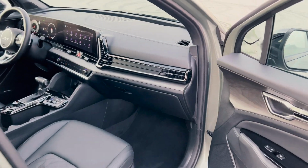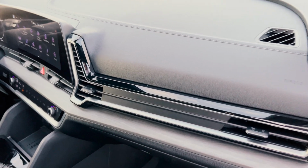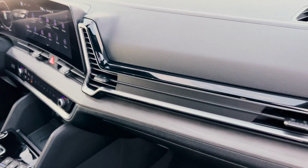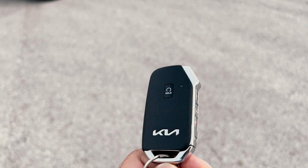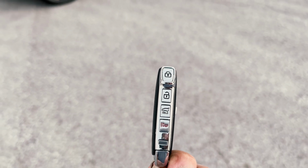On the passenger side on the dash, you get this nice design, which is also surrounded by gloss black. And in the storage compartment, again, just decent room. As for the key fob, it's pretty much a replica of a Mazda key fob.